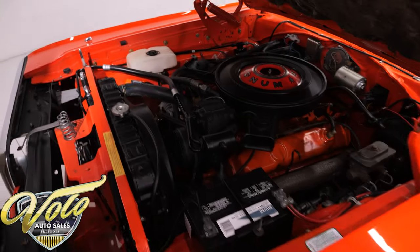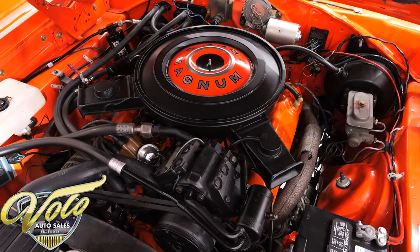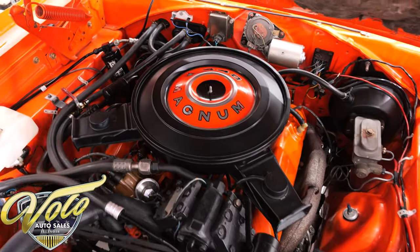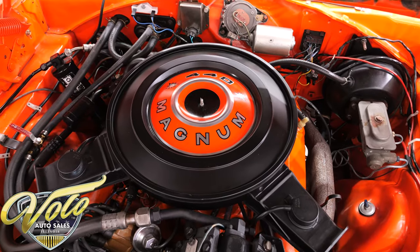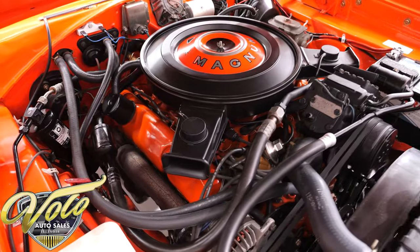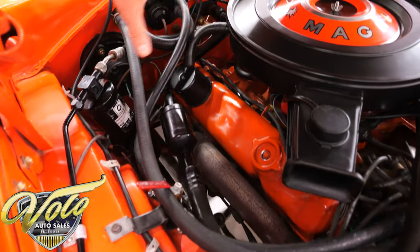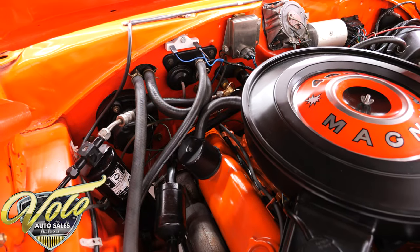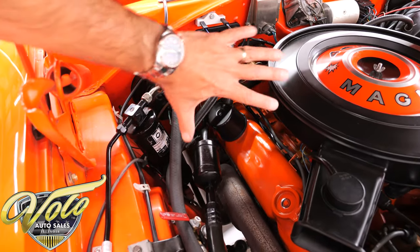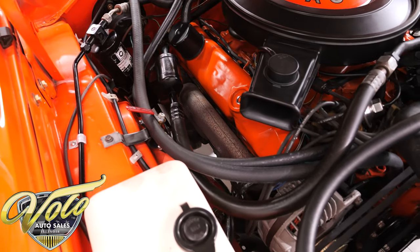So this is the original VIN number matching 383, even though it says 440 on the air cleaner. It's the original 383 motor. All stock manifolds, valve covers, distributor. Everything looks correct. It's an air-conditioned car, which is rare in a Mopar convertible. And all this stuff looks nice and clean. The whole engine bay is nice, clean metal.